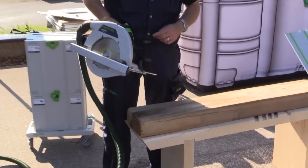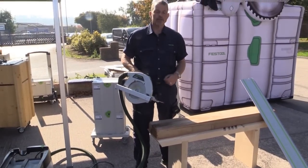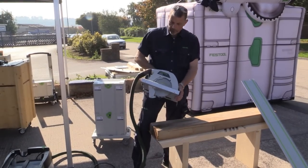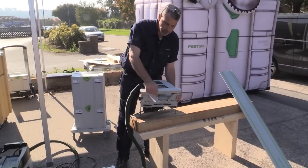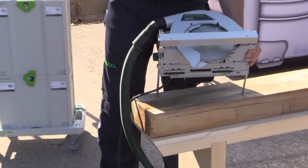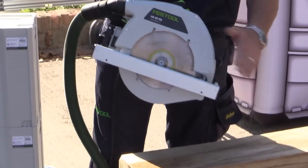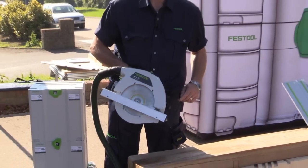So working with a machine like the HK85 with a 2,300 watt motor, you have enough power to cut through anything, including green oak. Of course, you've always got to be safe while you're working, and with the HK85, our riving knife is positioned just on the back of the pendulum cover. So as soon as you cut the material, the riving knife is doing exactly what it needs to do, to keep the timber from nipping up onto the back of the blade. So working with the parallel side fence is great. We could also work with the FS guide rail as well, and that's what we'll do next.